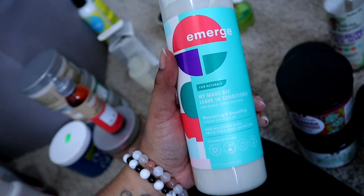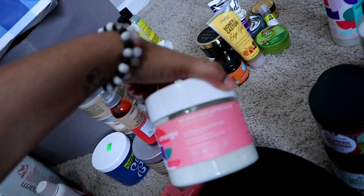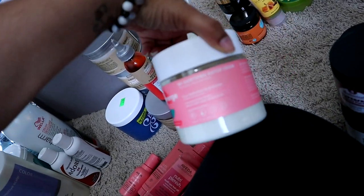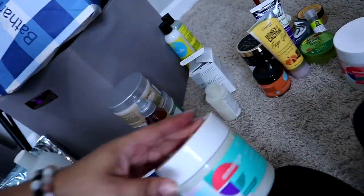So then I got on the train with the Emerge from Target. This is the leave-in. I actually like the smell. Some people say they didn't. I thoroughly enjoyed it. I have the buttercream, which I thoroughly enjoyed as well. And then I have the deep conditioner.